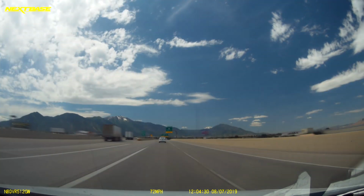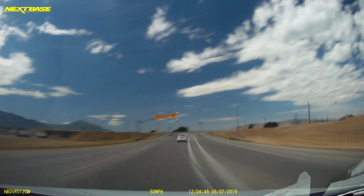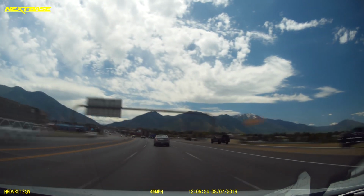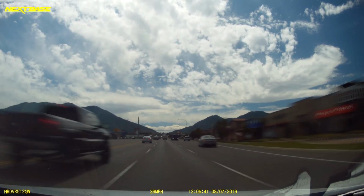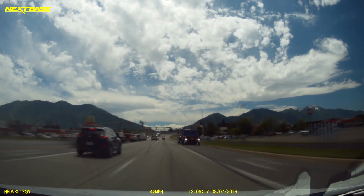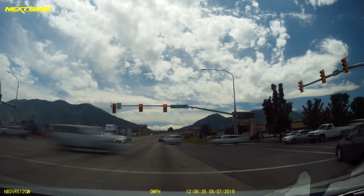And we're getting off here in Spanish Fork, and we're going to be joining Highway 6 eastbound. Spanish Fork is rapidly growing here at this freeway exit. It's been completely redone in the last few years.